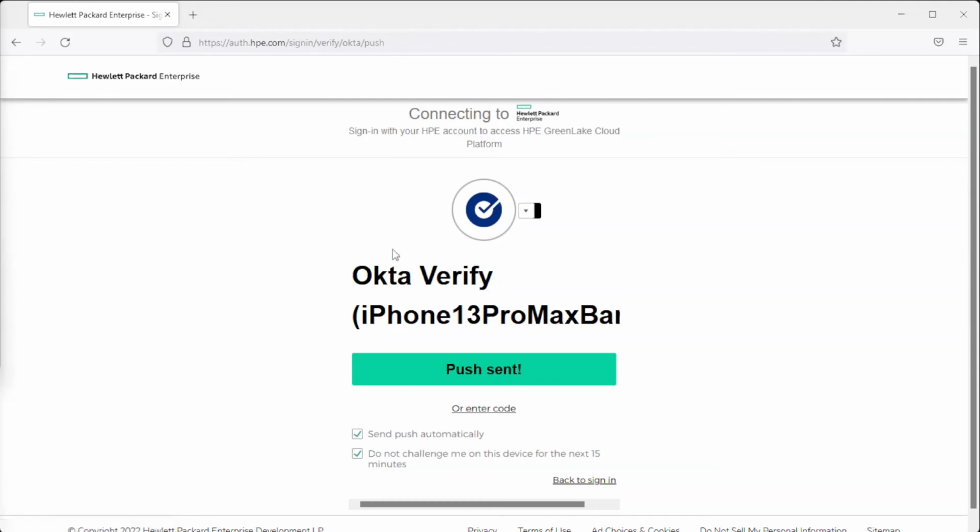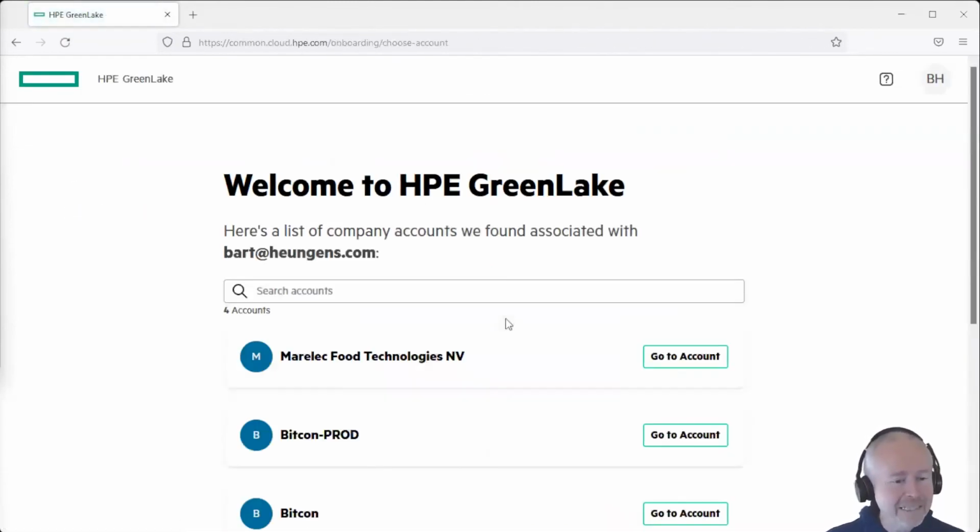So I selected the Okta verification. It's just a little application on my smartphone. Hold on. There you go. Yeah, there's my smartphone. So there's a little application on there. There's a message that is being pushed. And so now my smartphone asks me, hey, Bart, is it you that is connecting on that PC to Green Lake? So I just hit that accept button now, and I get redirected.